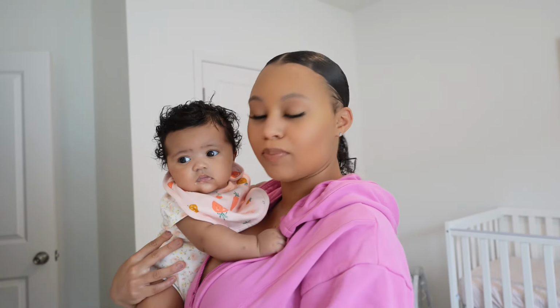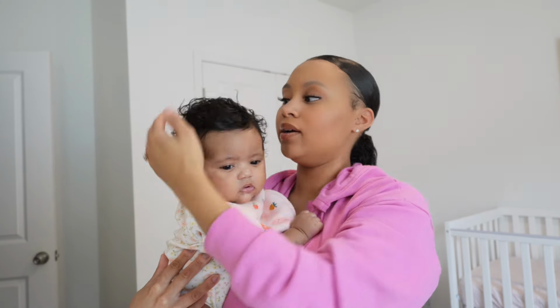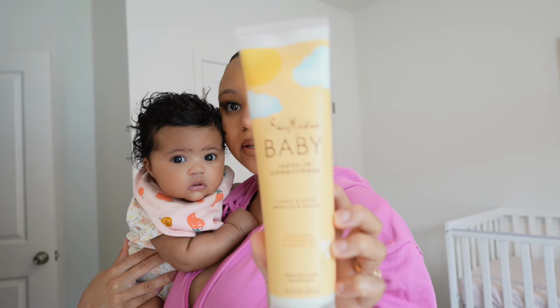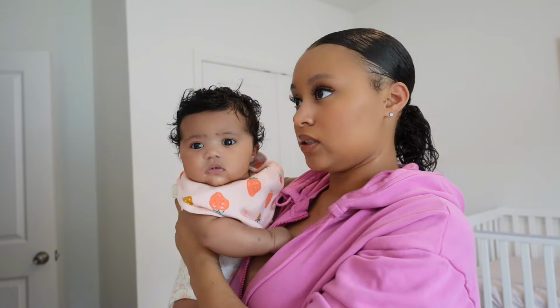Yeah, it don't matter what I put in her hair. She be pulling. Anybody else's baby be pulling at their hair when they be asleep? She literally puts herself to sleep by grabbing the sides of her hair. Why you be doing that, huh? The main thing I use in her hair is this Shea Moisture Baby leave-in conditioner, just to moisturize it. Her hair is really not that curly yet, but she do got a little curl coming along.